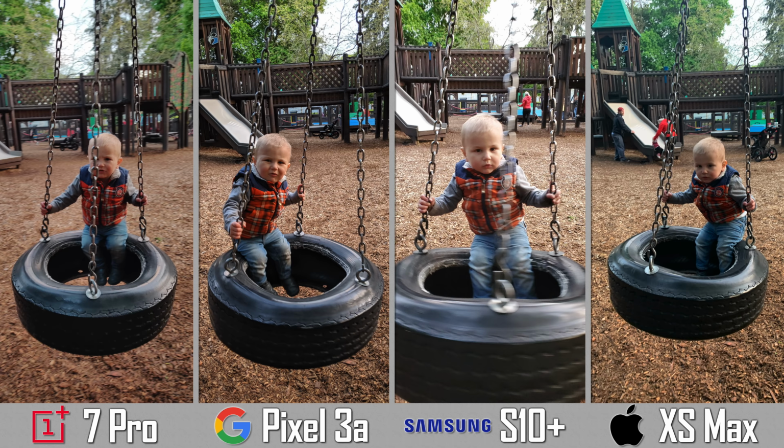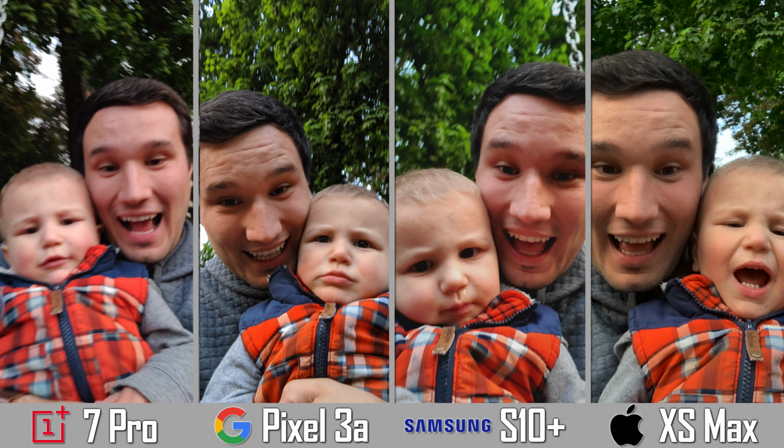In this one, it was up to each phone to freeze the motion of the spinning tire to capture a detailed image, and the Pixel 3a again did the best at it, shooting at a higher shutter speed, making for a great looking image. And we tested the same thing here, with the Pixel 3a giving a very detailed image, followed by the XS Max, then the S10 Plus, and the very blurry looking OnePlus 7 Pro.